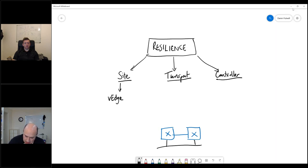And then you can either run VRRP and then just use a default gateway that moves between the V edges, or if you've got another device there, you can run a routing protocol like OSPF. So you've got VRRP and you've got OSPF, you've got BGP, obviously. EIGRP, who knows? It's not there yet.